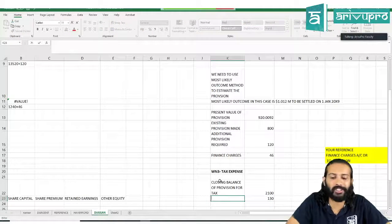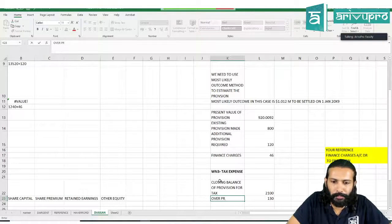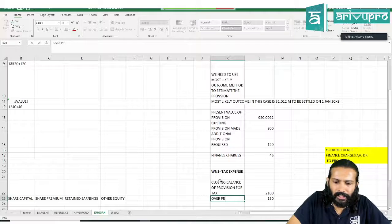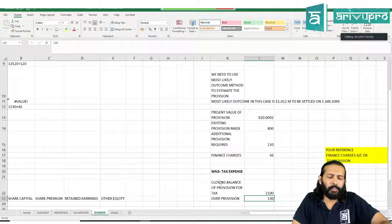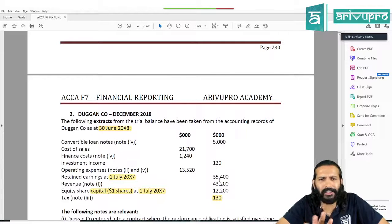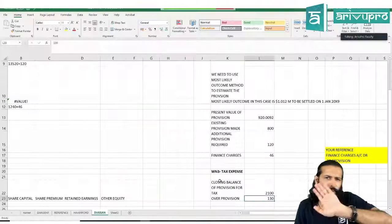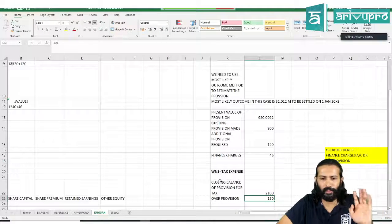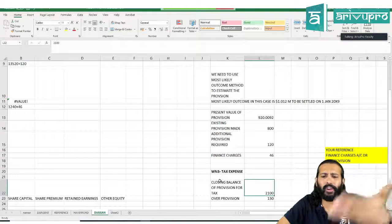That means what is this? Is this an over provision or under provision? This is an over provision. Alright. Did you understand? That's how to make it out. Or if you want it as a formula: if provision for taxation has a credit balance, it is over provision. If it has a debit balance, under provision. Basically, I don't suggest a formula, but just saying. Fair enough. But did you understand the logical way of it? 2,100 is required. You already have 130.